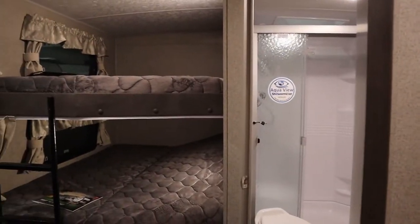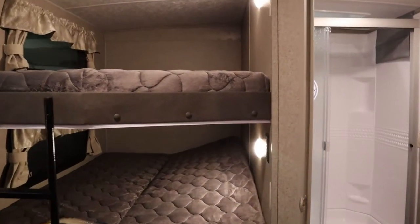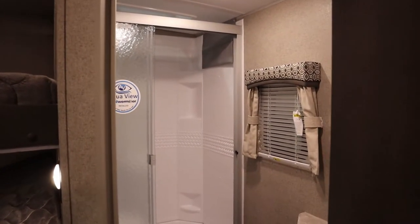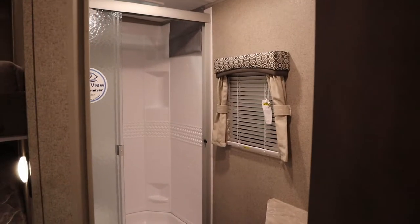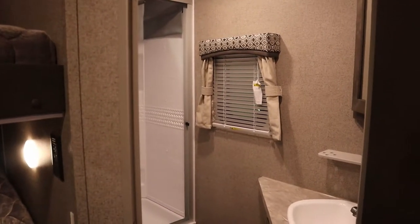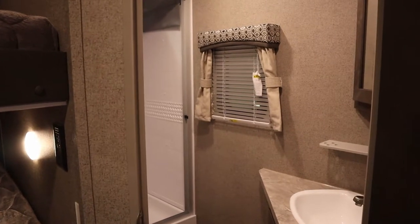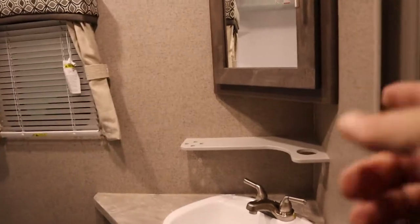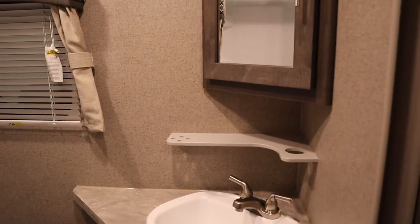Foot bunkhouse model, Flagstaff, and this is their super light, which is still 6,700 pounds. Look at this bathroom though. Very spacious. Look at that. I love the little finish touch. Look at that with the two cup holders.